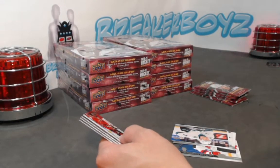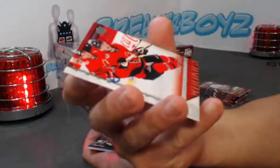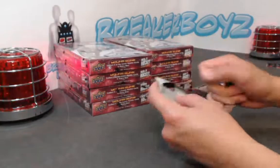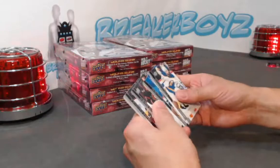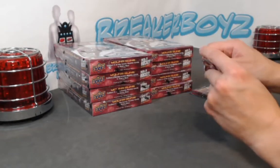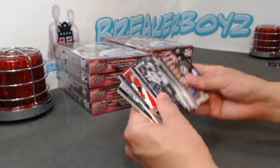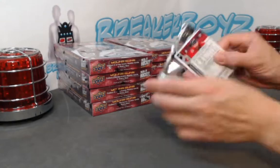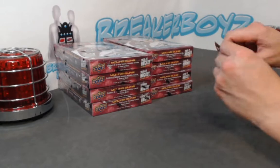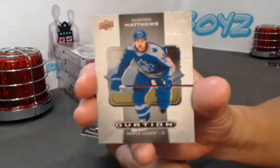Young Guns 0506. Oh, Tim Schnutzler. Looks pretty good. Congrats to the Schnutzler spot. Oh, French version of Josh Brown. Victory rookie, Gabe Vilardi. Rookie class, Connor Ingram. And we have an ovation. Nice. Number 34, Austin Matthews.